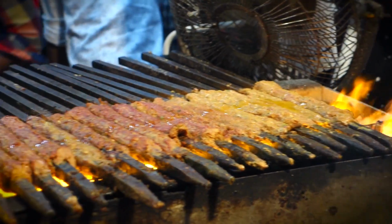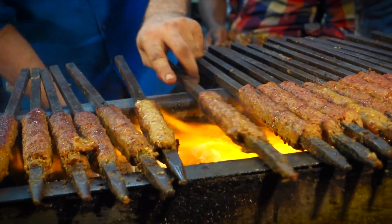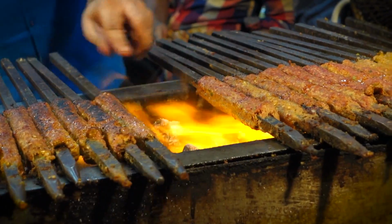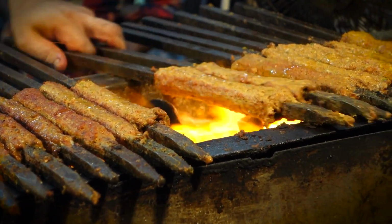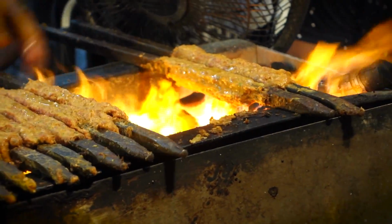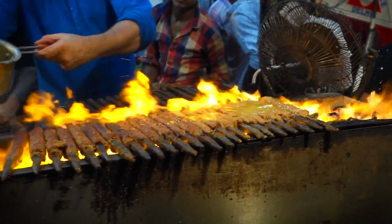Anyway, for the first stop on the tour, we headed on over to Qureshi's, and as you can see, they're cooking up a whole lot of kebabs. Here we got flames and sparks flying all over the place, and I think it's safe to say this kebab maestro knows his stuff. Case in point, check this out.